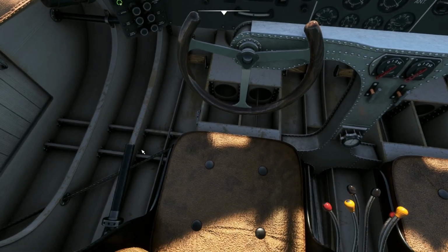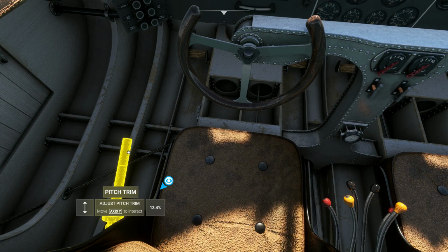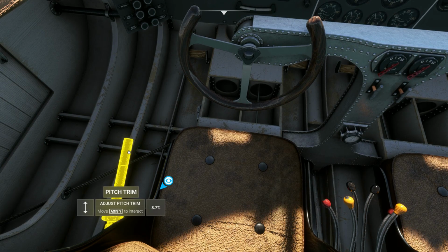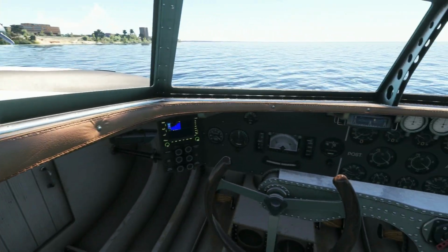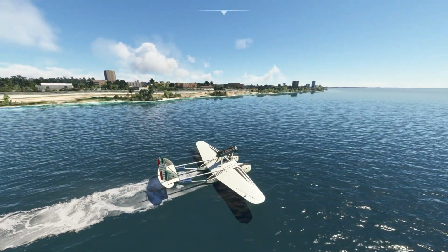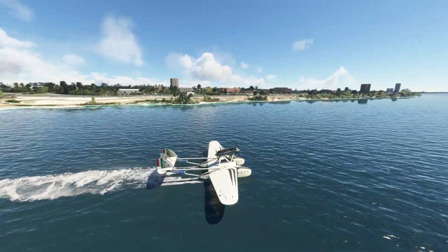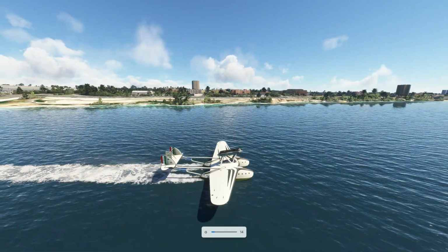I'm going to turn my APU off. Okay, trim. You want a little bit of trim with this plane. Maybe about that should be good. Alright. So get your seatbelt on and get ready for a tour now around this area. Here we go.